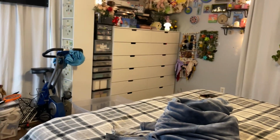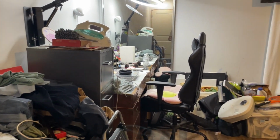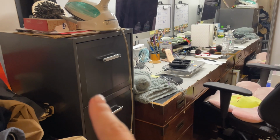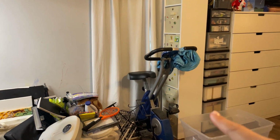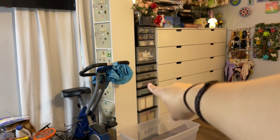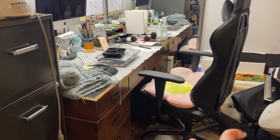Since I used my chair to film the intro, I just threw the stuff onto the bed, but whatever. There's a lot of clothes here that need to be put away. The iron needs to be put in the laundry room. This filing cabinet, I want to move and put over there where the plastic stuff is that I want to repaint. And the 7-drawer one, I'm going to move and put here. But yeah, this is where my desk is.